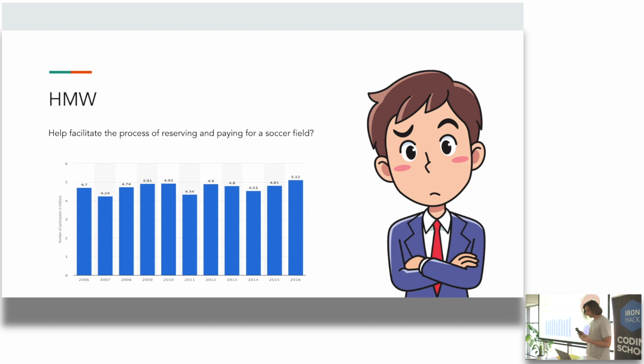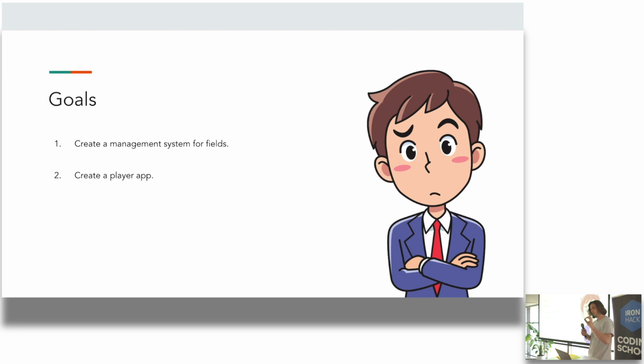And from this really stemmed the idea that you can't just set up a reservation booking system for fields without helping the field manage itself a little better. So this is where 2 parts came to be: the management system for the field, and then the player app for the reservations.